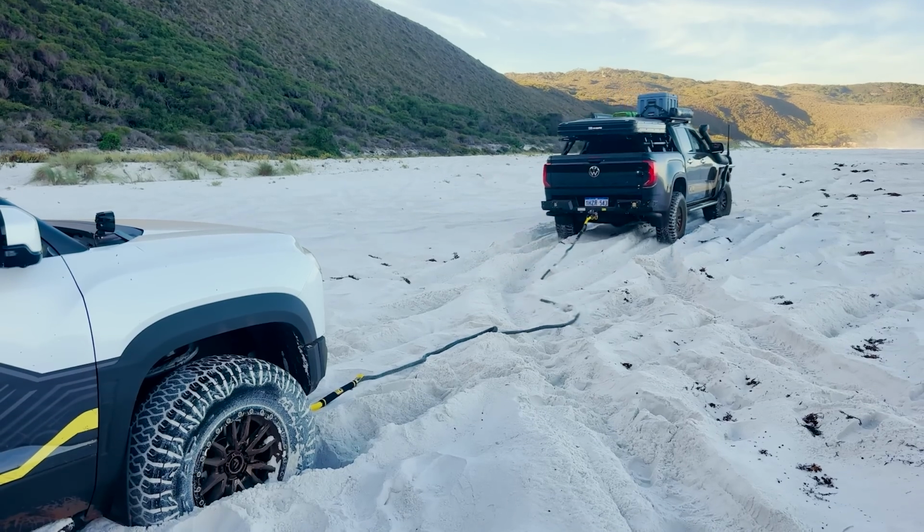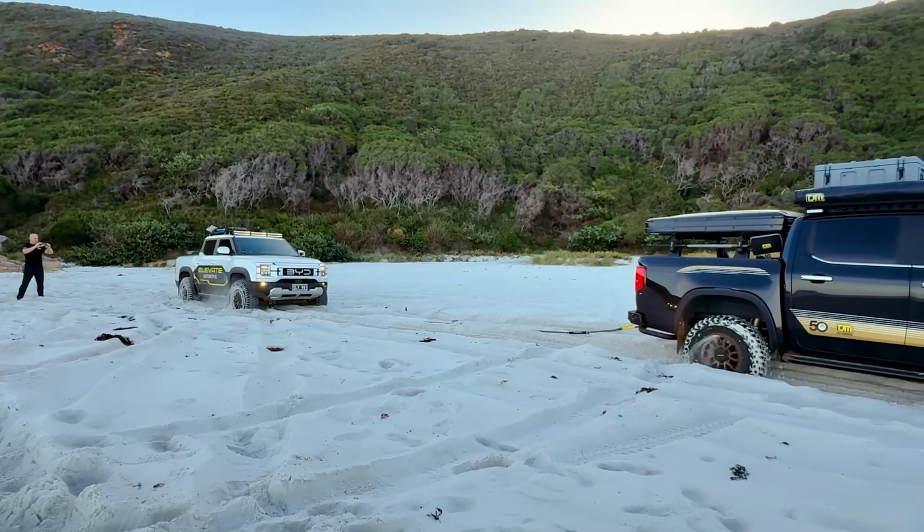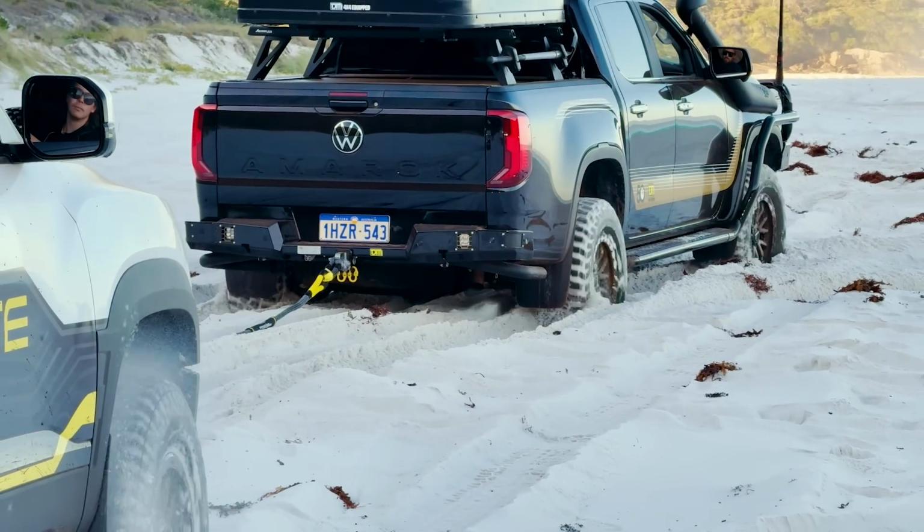All right, you happy with the extra weight in the car? Yeah, no worries. Here we go. Damn, she's soft. And then as we were starting to get some traction, they just got dug in as well.